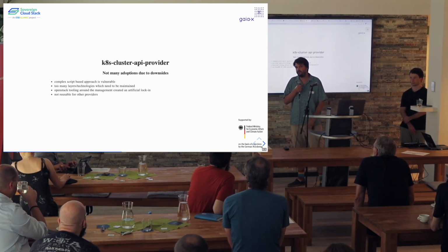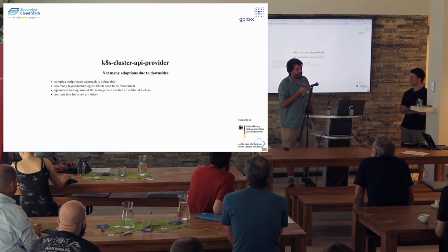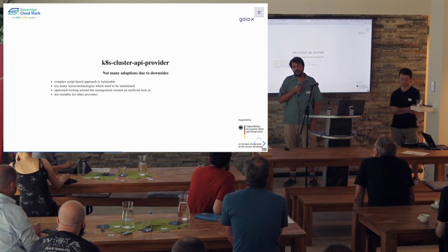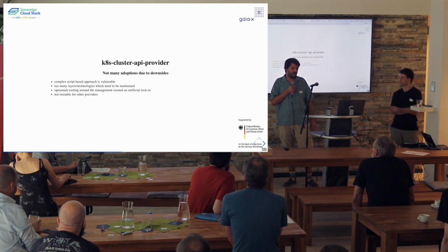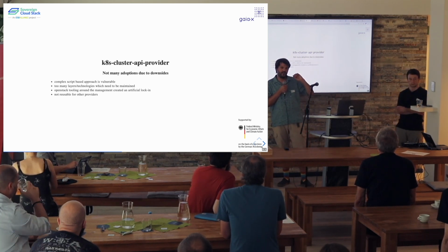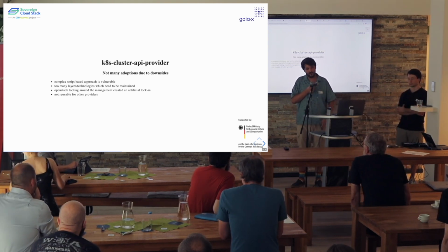But we didn't have that many adoptions, and I asked around why that is the case. I think the biggest problem for most people was the script-based approach, which was quite complex and vulnerable because of many layers. So it's not just that you have shell script; it also has some Terraform stuff and something like this. And this was kind of hard to understand and also to maintain.